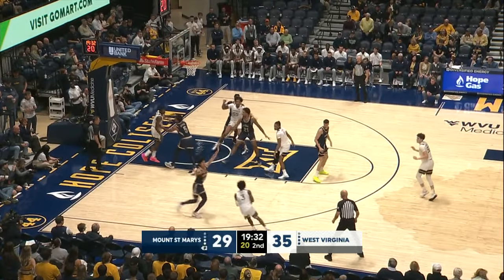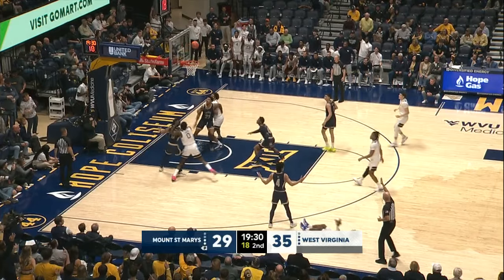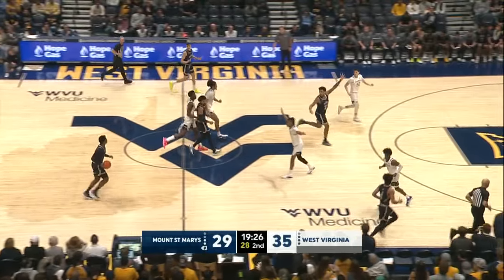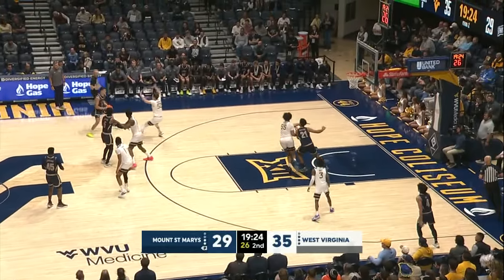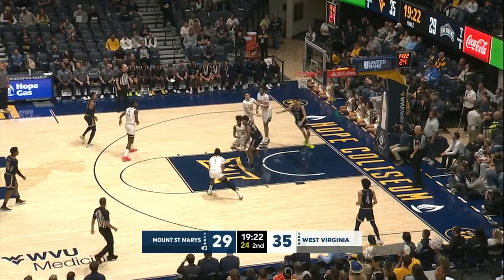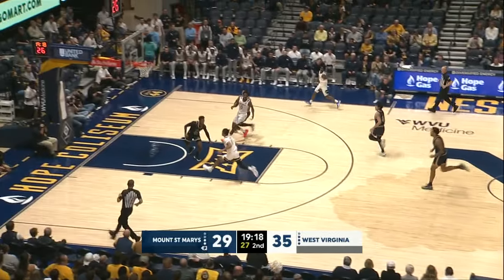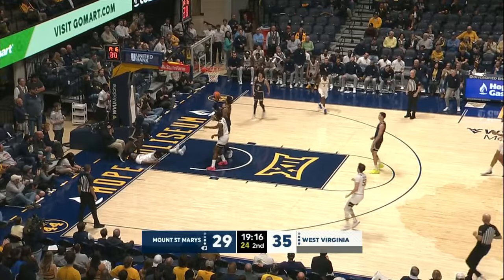It's Jasper Floyd into the key for West Virginia to honor Huff with that quick trigger. Short that time. Lorient, Floyd, Huff, Eaglestaff, and Obioha, the original starting 5 for WVU, back on the floor to begin the second half. Another Mount St. Mary's turnover. Floyd to the cup. Tough finish.